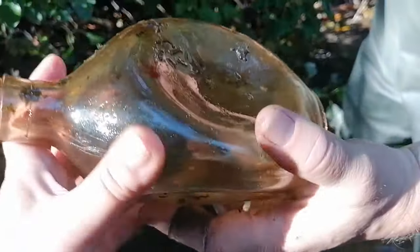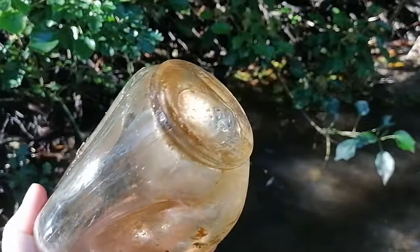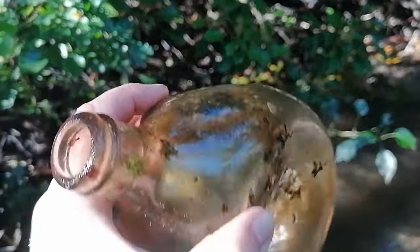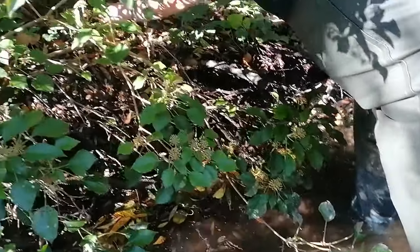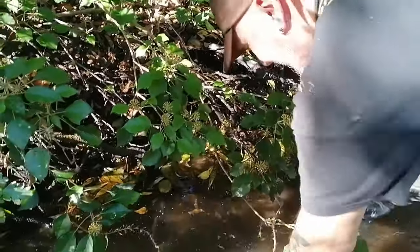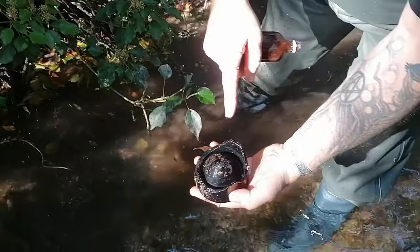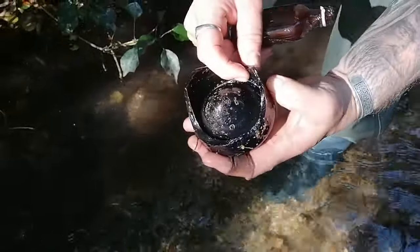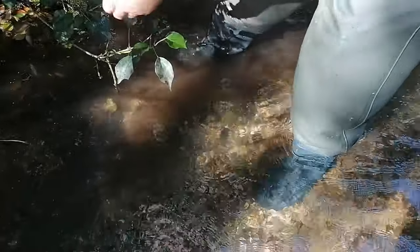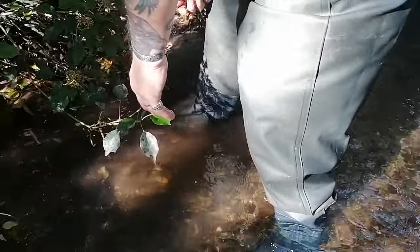It's a bit cleaner. Wow, nice. Three-sided bottle. Oh, there's a big lump of glass on the side there. Let me swill it off. Oh, it's an old one. That would have been old. Yeah, it's all wonky off centre. Thick black glass. Are all the leeches off of this thing now? Yeah. Do you want to put this in my backpack?